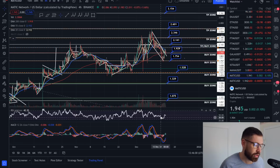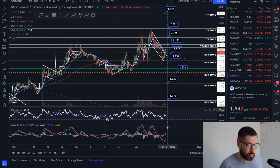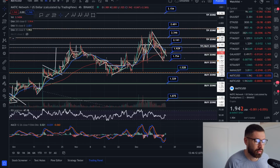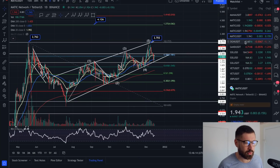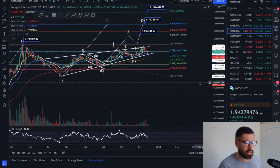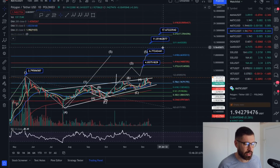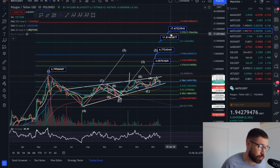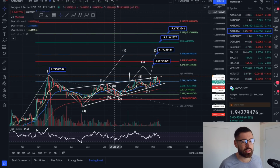So going forward, I'll definitely start using the 4-hour more often and not so much the 1 hour, because we have a better opportunity to get in lower if we target oversold on the 4-hour chart. That's basically it for this one. Let's give our bull run targets. I always like to do that here for MATIC. We have the 1.618 at 677, the 2 extension at 1181, and the 2.272 at 1767.